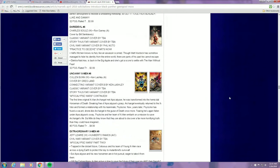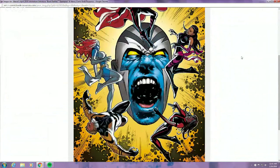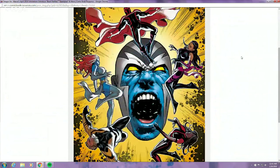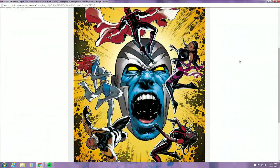Uncanny X-Men number 6, cover by Greg Land. I do not care for Greg Land. And here it is, the Greg Land cover. So it's a big giant screaming head. In this case, I don't mind the big giant screaming head blasting the heroes all over the place. I can get behind that. I actually kind of like the way the head looks.